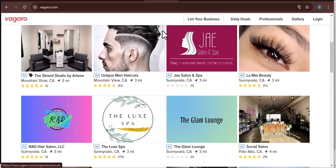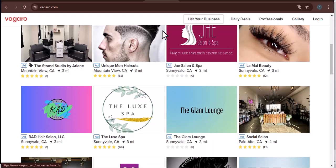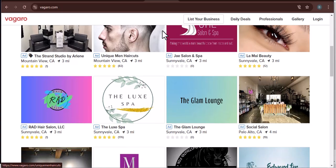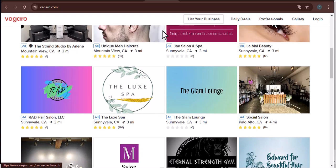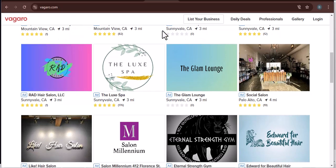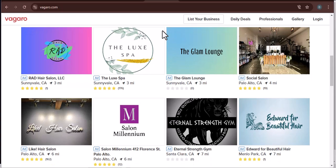We'll also touch upon what a free option could mean in this context and why it might not always be what it seems. So, let's get straight to the point. Does Vagaro have a free option? The straightforward answer is no. Vagaro does not offer a perpetual free plan.